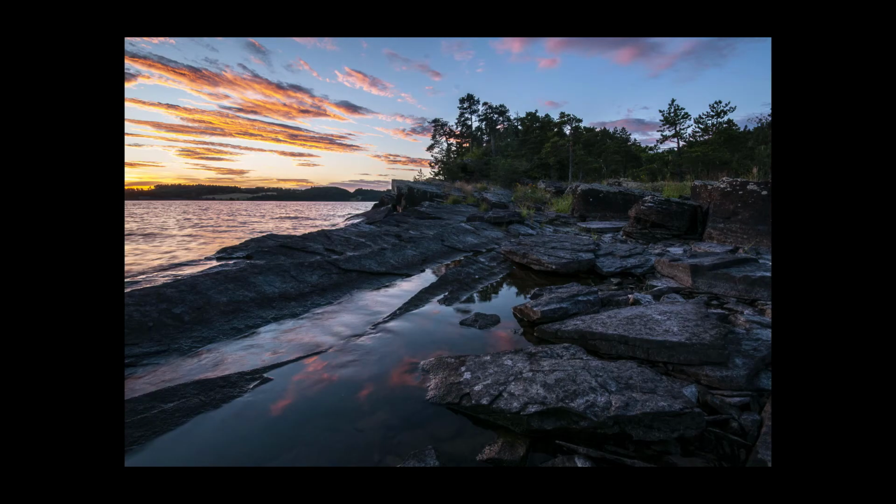And in this image here the clouds have orange, red, pink colors, and it's taken at sunset as well. And I like the way the clouds are reflected in the water here in the foreground.